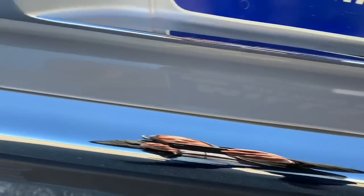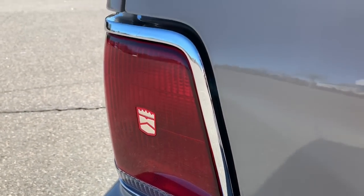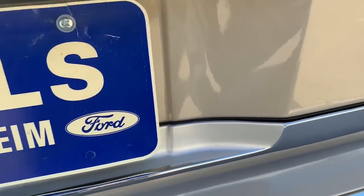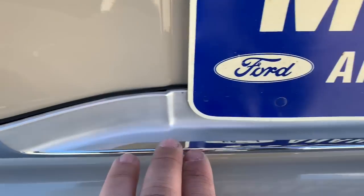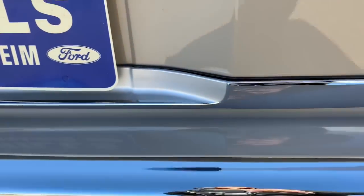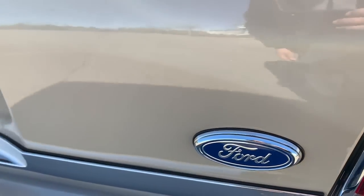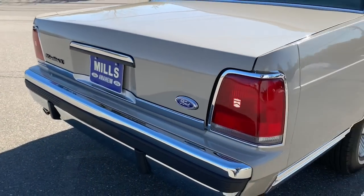The chrome and the bright work. Gorgeously clean. All the trim around the taillights. Even the trim on the rear deck lid here. Still got that light satin finish, not worn off. The chrome trim. Amazing. Has the Ford key lock. Mills right there, that's the original selling dealer who ordered this car new.